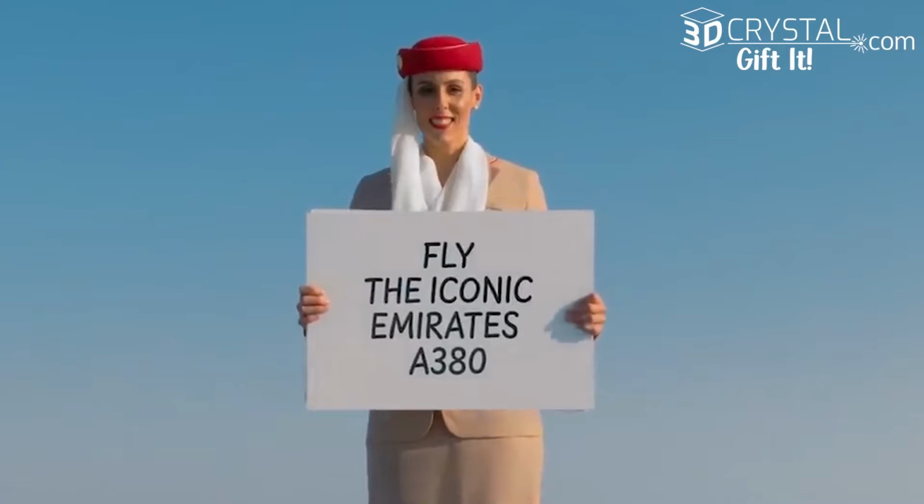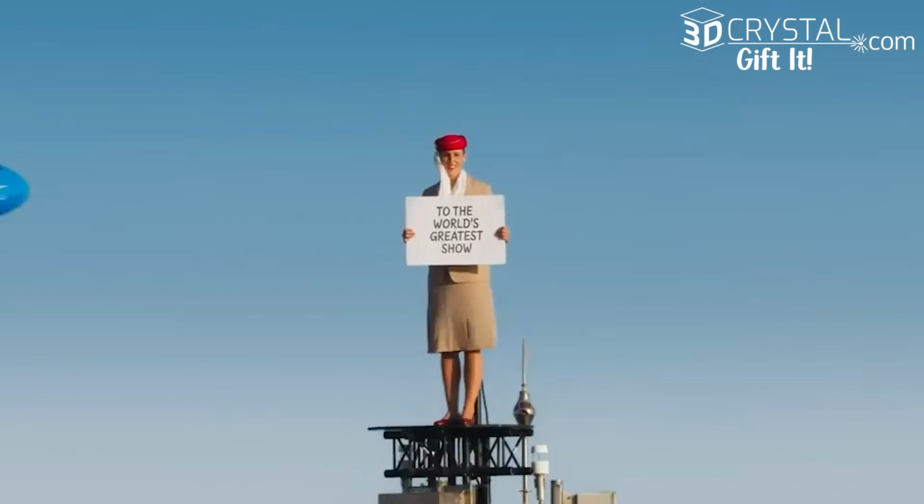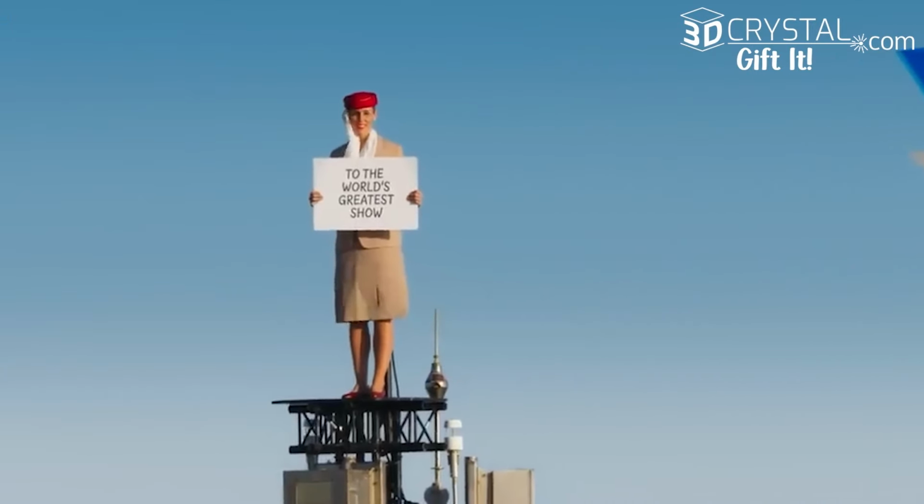And then they come out with a second spot, maybe a year or two later, and you have that flight attendant standing up there. Now, of course, we already know she's up there, so they start the scene off with her at the top of the Burj Khalifa, tallest tower. But the element of surprise this time is while she's standing up there, the shot of her is just so perfect where all of a sudden we see an A380 flying directly behind her. And again, the question, is this green screen?